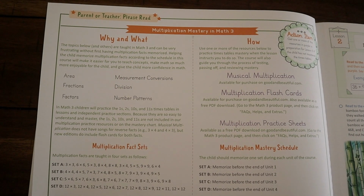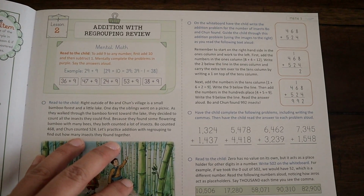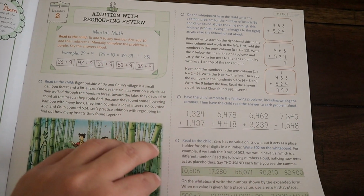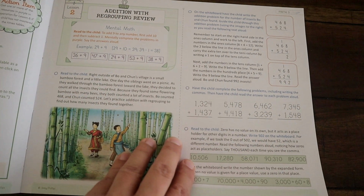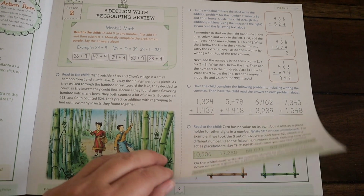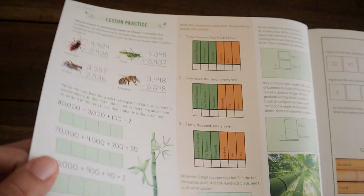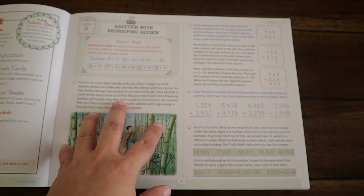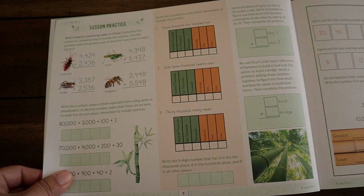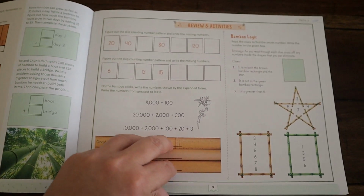Oh, this is a note to the parent talking about multiplication in this math. And so the same thing, you do the review, you go through the lesson with them. A lot of times she grasps these concepts pretty quickly, so I didn't have to do a lot of that. I would say maybe about 10 minutes to do this and do the lesson. And then they do the lesson practice, right? They do the lesson practice and then they do the review.